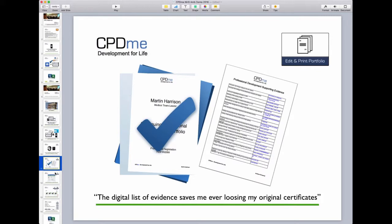And the advantage, as you can probably see on screen, is you have a list of professional development supporting evidence. So everything that you've uploaded to our system securely using the website or the mobile app will appear in a blue hyperlink, as you can see on the screen on the right hand side. So when the governing body or your employer or your interviewer or your assessor wants to have a look at something you've substantiated your portfolio with, like a certificate or a PowerPoint or an essay, they simply just need to click on the blue link.